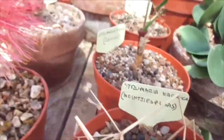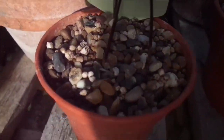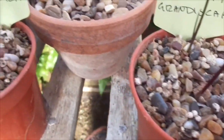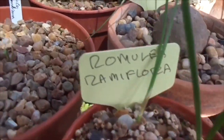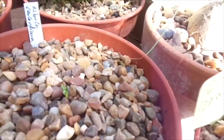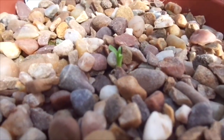Now, what else is there to show you in terms of changes? Well, the Romuleas still have their spindly leaves. I don't think the bulbs are quite large enough to flower, but hopefully they're building up some strength. And we have a few other new sightings for the year. This Albuca, which is concordiana, has just stuck its little leaves out of the substrate.